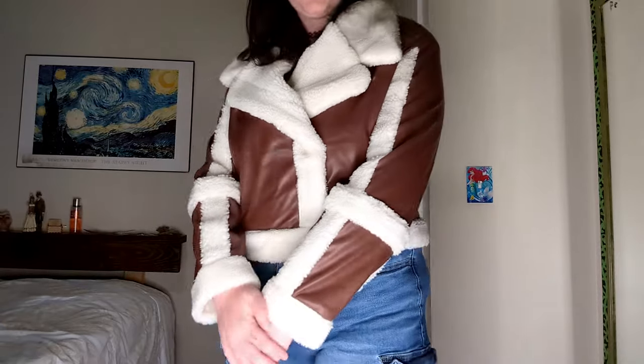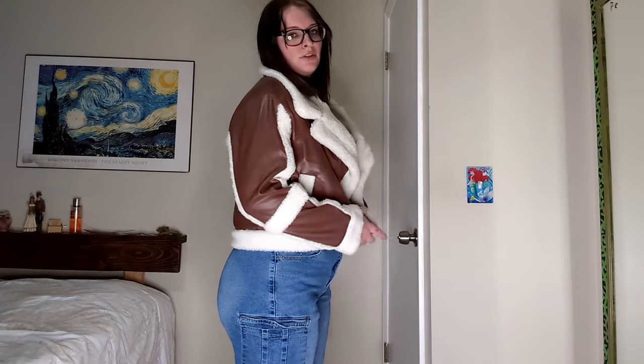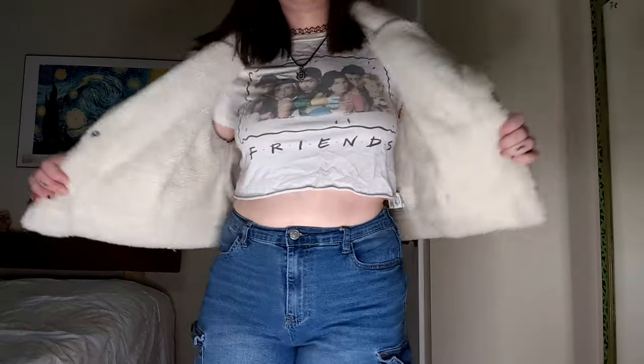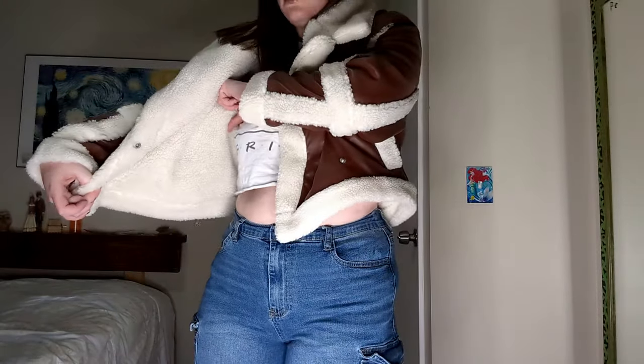I love this jacket so much. It is so warm. So warm. I will definitely be wearing it this winter. And I love that on the sleeves, there's a line that matches the length of the jacket. So it kind of has a uniformed look to it, especially when it's buttoned up. It's lined all on the inside except for the sleeves. But the sleeves are still pretty warm, so don't worry about that.